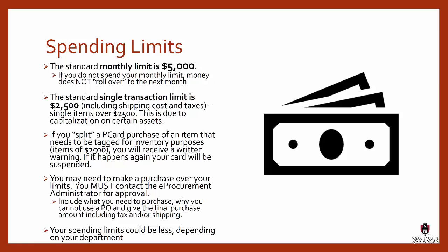If you purchase an item over $2,500 by splitting the cost, you will receive a warning from Business Services. If it happens again, your card will be suspended. There is never a reason to split a purchase. If you need to make a purchase over your limits, you must contact the e-procurement administrator for approval. Include what you need to purchase, why you cannot use a PO, and give the final purchase amount, including taxes and shipping. Your spending limits may be less depending on your department.